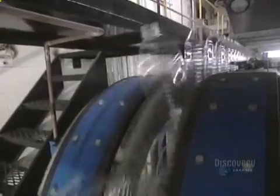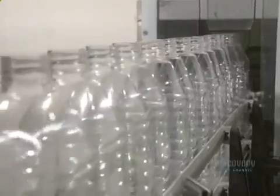Another automated production line fills bottles with juice. They circulate in a row on this conveyor. Bottles are washed and disinfected with hydrogen peroxide in this white sterile room. Then they're rinsed with sterile water before being carried to the filling location. Each minute, 120 bottles are filled with pasteurized apple juice and sealed with a cap in a sterile environment.